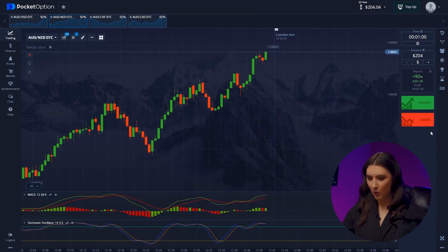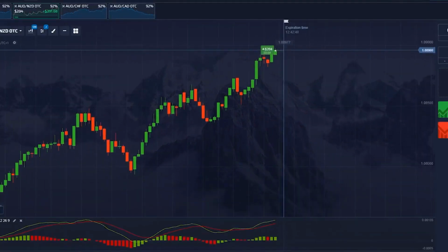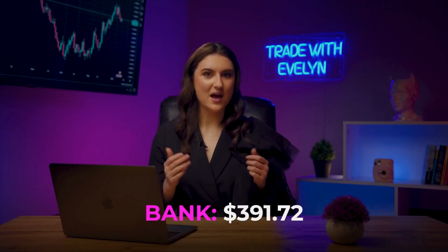Second pair. Oh, I love it when indicators do all the work for you. See, the upward trend continues with bullish impulses, so the only thing left to do is click higher. Perfect. $391 in our pocket. And who will say that $1 is not money?